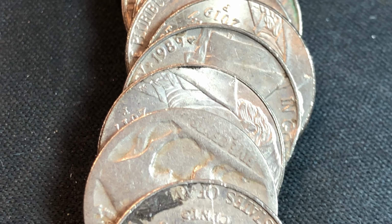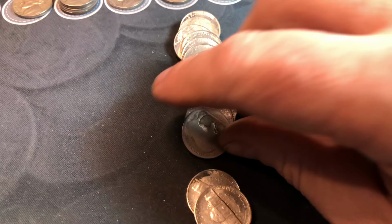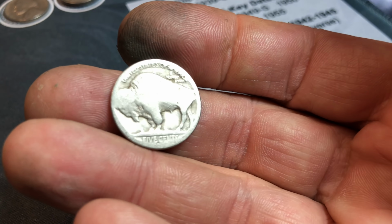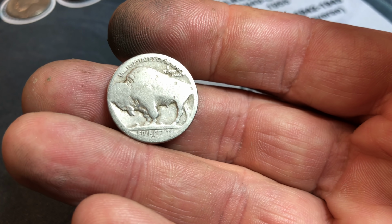We've got another Buffalo. And I think there might be a Denver mint mark. There's definitely a mint mark. It appears to be Denver. And based on that image, that shouldn't be an S. That's probably a Denver. So it looks like we've got a Denver Buffalo nickel in the box. And based on the wear, it could be an oldie if we have a date.